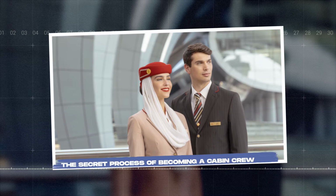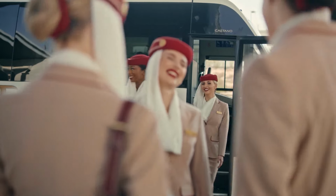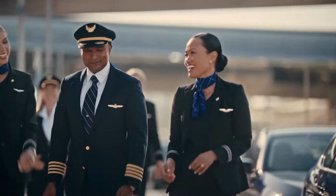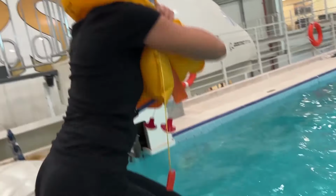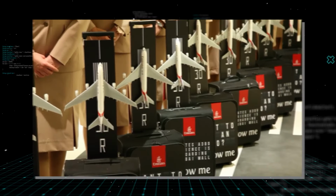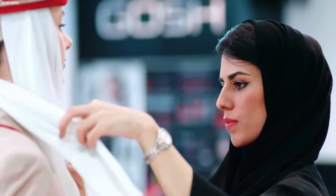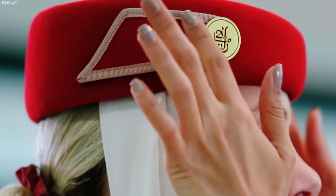The secret process of becoming a cabin crew. The journey to becoming part of the Emirates First Class cabin crew is rigorous and highly competitive. Candidates undergo extensive training before becoming a crew member. Every small thing, from makeup to uniform, has to be specific. Emirates maintains a dedicated imaging and grooming department, responsible for setting specific guidelines for the crew's appearance, without which no crew member is allowed in.